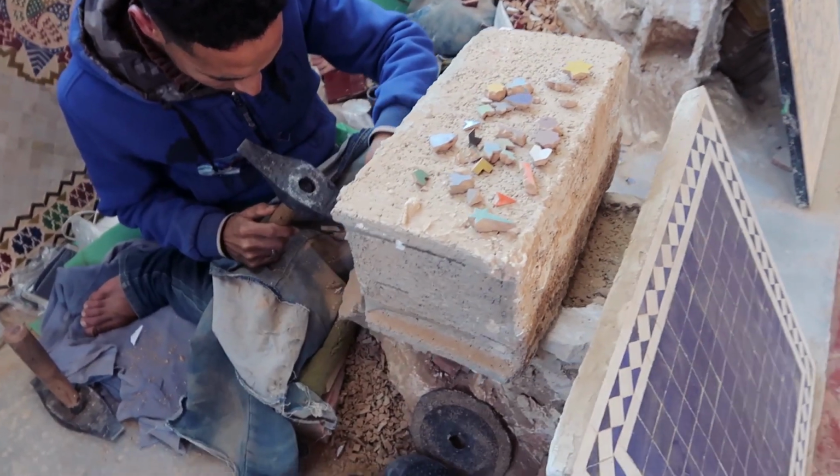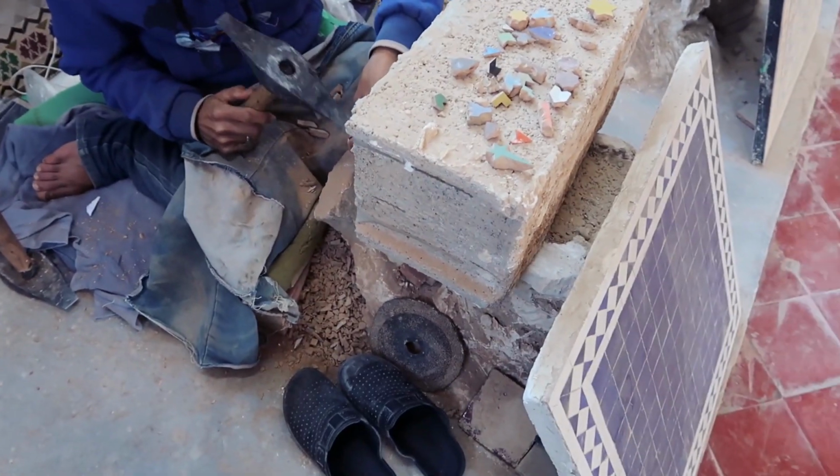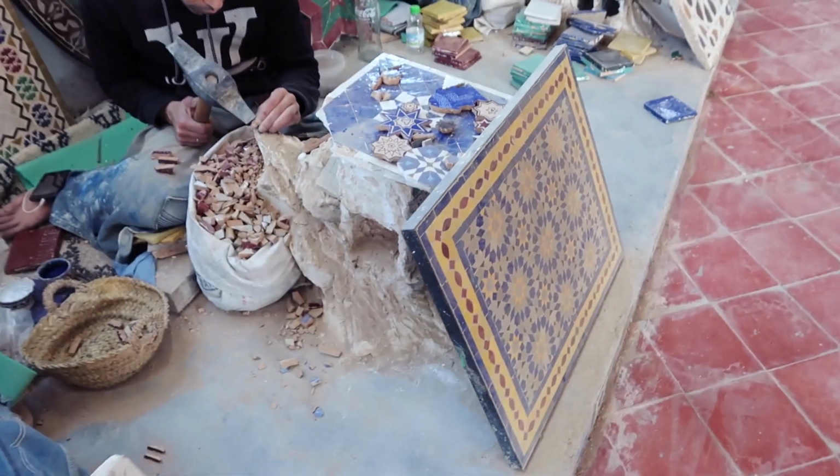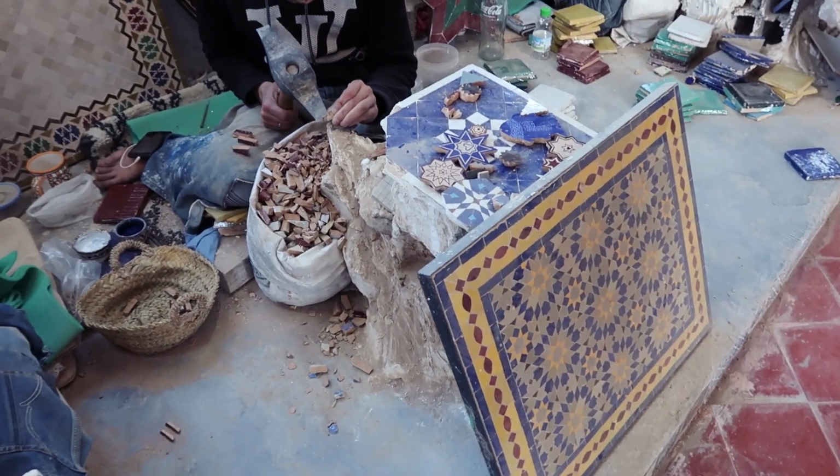And apparently they work for about 5 hours a day, and they do 30 minutes on, 30 minutes off, because it's impossible to do more than 30 minutes of that, I guess.